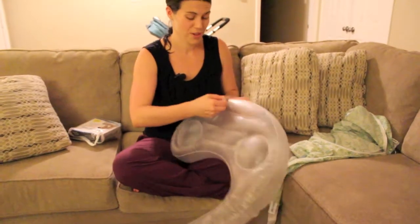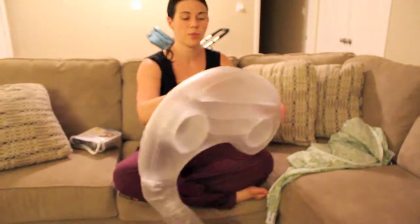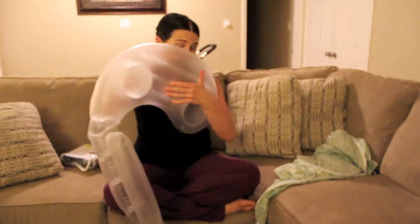Not going to leak on you. Okay, so there. And this is how you would blow it up. So right now mine's actually a little soft. It has lost some air. So I'm going to go ahead and inflate it for you just so you can see.